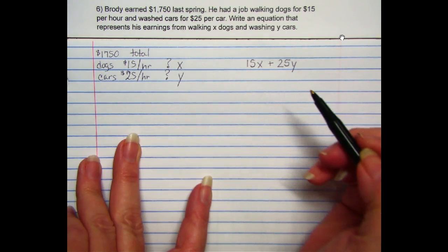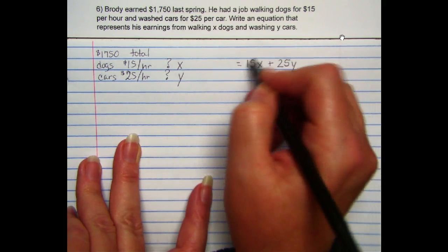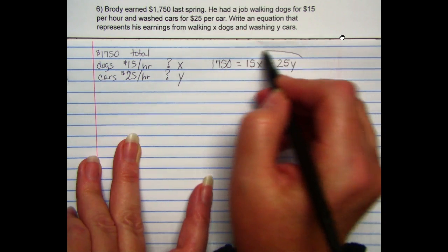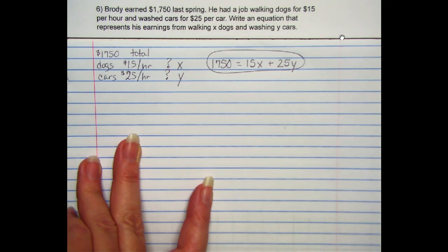And then when we add those two together, it will equal the total amount that he makes of $1,750. And that is the final answer.